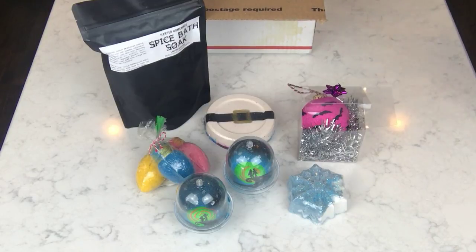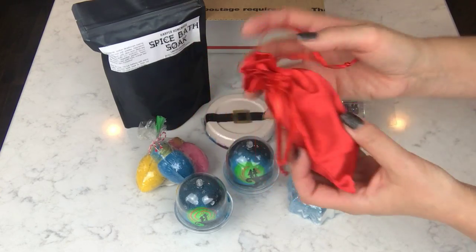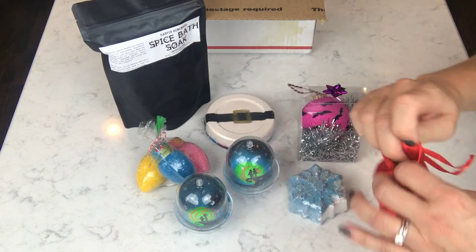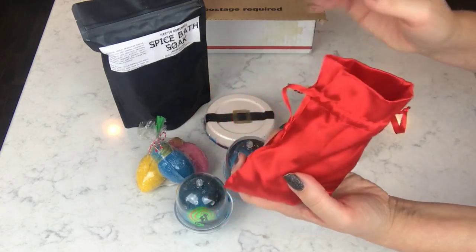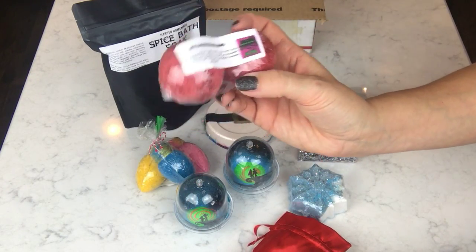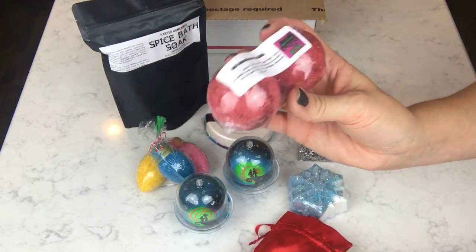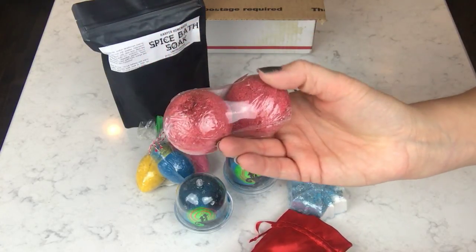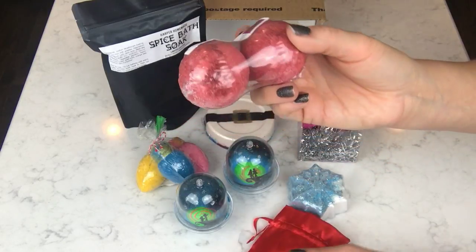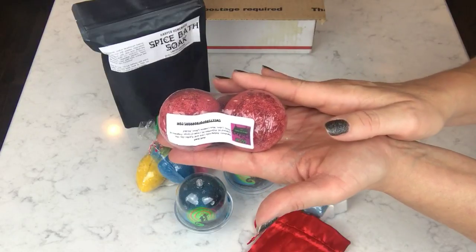But, okay, so I should have two more things in here. Oh my gosh, look at that. The little bag. Okay, now this would be Reindeer Games. I know what this is now because the process of elimination tells me that this is two little bitten off Rudolph noses, that's how she described these. How cute. Now these are just two little mini bath bombs, and they're red and they're sparkly, and they are scented in Bite Me, which is one of my very, very favorite scents.